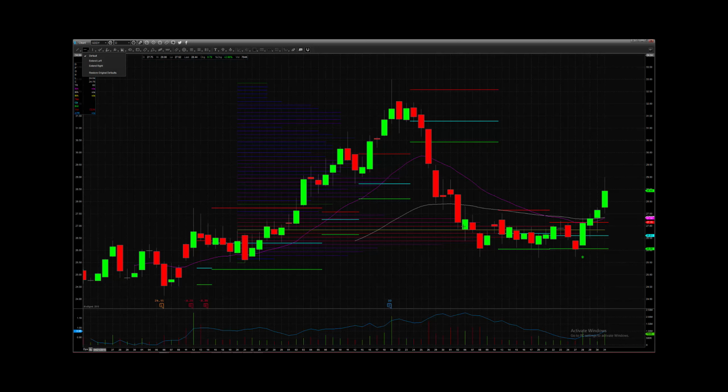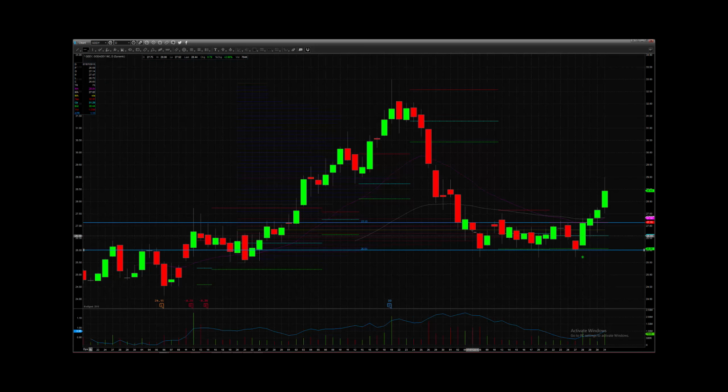Definitely looking for a move over the top of the range, or potential short down below. Once we got the alert, we got the high volume move here. You can see this big green bar indicating a lot of volume coming in. We set our order at the high of the day of the alert, which happened to be 27.35. We got long on this trade, spiked up to a high of 27.50. We adjusted our stop to break even at the low of day for the day of our entry.